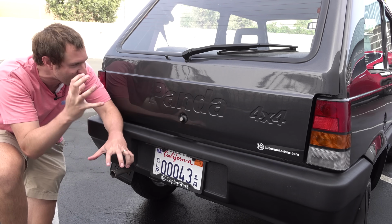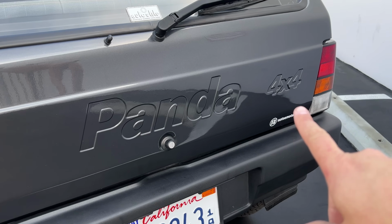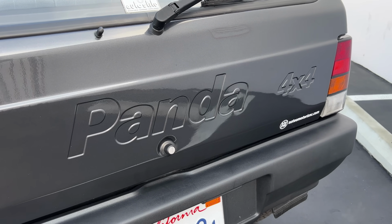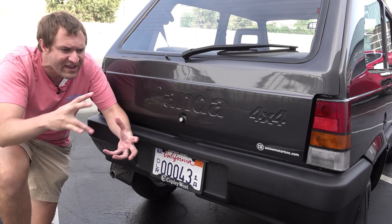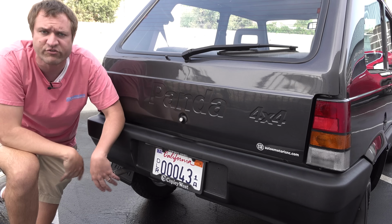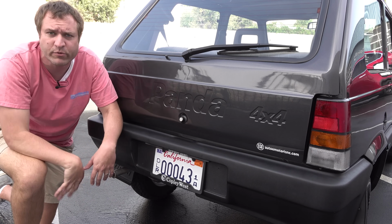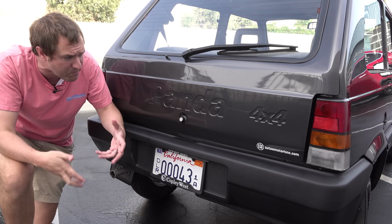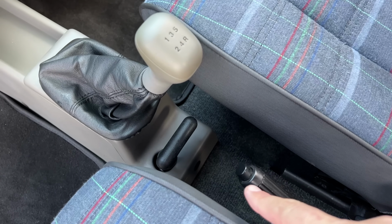And you can see stamped into the rear panel back here, Panda, and then 4x4. And you thought the Subaru Impreza was the first compact car with all-wheel drive. No. Fiat had it back in the early 80s. And frankly, it was a brilliant idea. Italians wanted small, cheap little cars, but a lot of Italy is hilly and with poor condition roads, so a four-wheel drive makes sense. Combining those two things makes the most sense, and therefore you have the 4x4. Now, a lot of these were sold with front-wheel drive, but you could get four-wheel drive if you wanted. To turn it on, you have this little lever right here in the front between the seats.